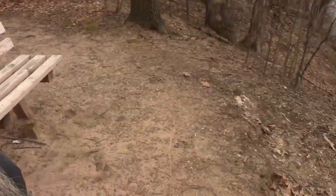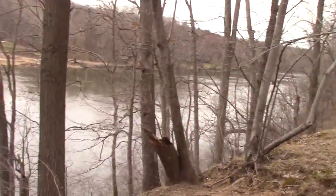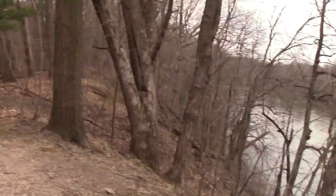Another bench on the river. So anyhow, 2 miles down so far today. Heck yeah!